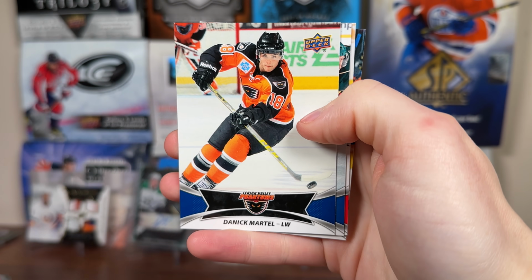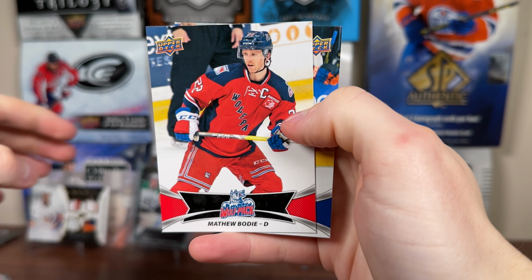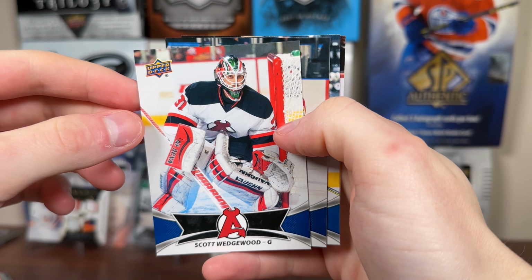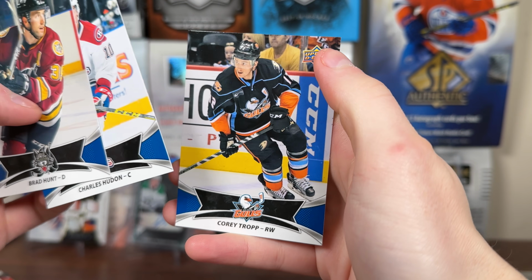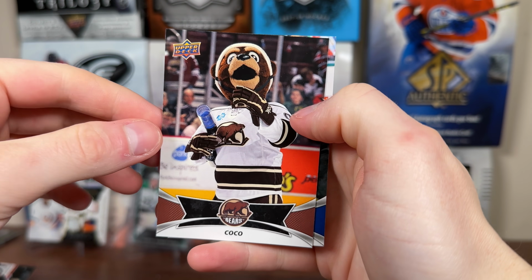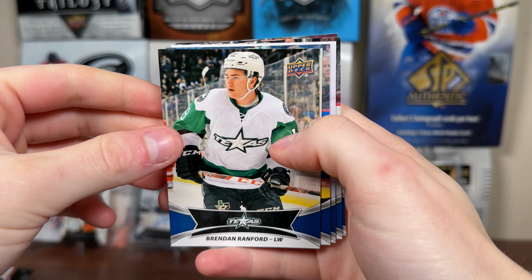There's Andy Miele. There's Danik Martel. Ivan Barbashev, solid one there for Vegas. There's Matthew Bodie and Taylor Beck. And then we have JC Lipon. Hey, Scott Wedgewood. Not a bad one there. Basically a starter for one of the best teams in the league. Then there's Brad Hunt, depth defenseman there. Charles Hudon and Corey Tropp. Then you have Daniel Czar, Nick Baptiste, Oliver Shillington, who's in Europe now. Then you have Coco, which is a very fitting name for Hershey. So, okay. Sean Backman. Next pack up here, there's Brendan Ranford.